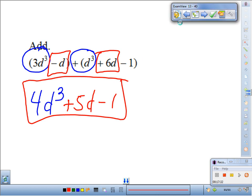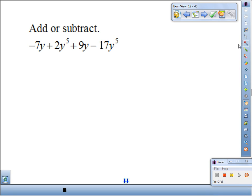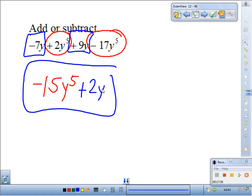Let's go to 12. Same thing with these. I'm going to start with the highest degree. The highest degree is to the 5th. Negative 17y to the 5th plus 2y to the 5th. That's negative 15y to the 5th. From there, negative 7y and positive 9y, that's positive 2y. Hands up if you got that.